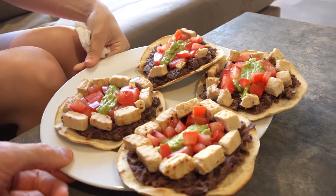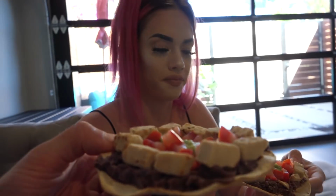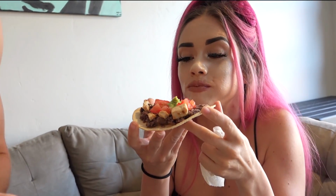There they are, looking super good. Taste test. Let's do this. You gonna do it with me? Yeah. Cheers. You go first. Mmm, that's really good. Give me a bite too. The beans are so good. I love black beans. Like a black bean refried bean.